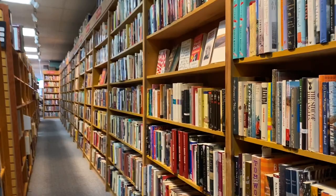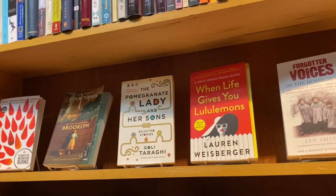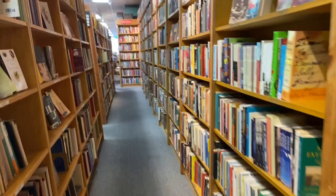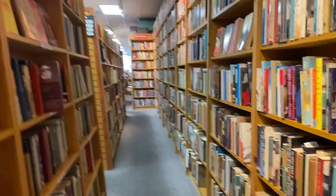And we are making our way past the classic novels, past, I believe we're venturing into the fiction right now. There's just a lot of books here. So here, you can see all the William Shakespeare books were together, all the poetry books were together. It just makes it really easy to navigate. So I like that about this store.